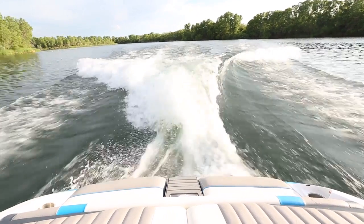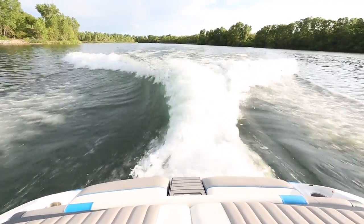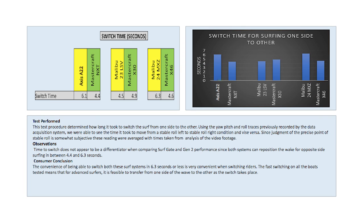The last dynamic series of tests we did was to measure how long it took to switch each boat from surfing on one side to the other. We used the data acquisition traces to see the total time taken to complete the maneuver, and then verified the results by analyzing the video footage from each switch. As can be seen from the results, there was not a big difference, with all of the boats being able to reposition the wake for opposite side surfing in between 4.4 and 6.3 seconds.